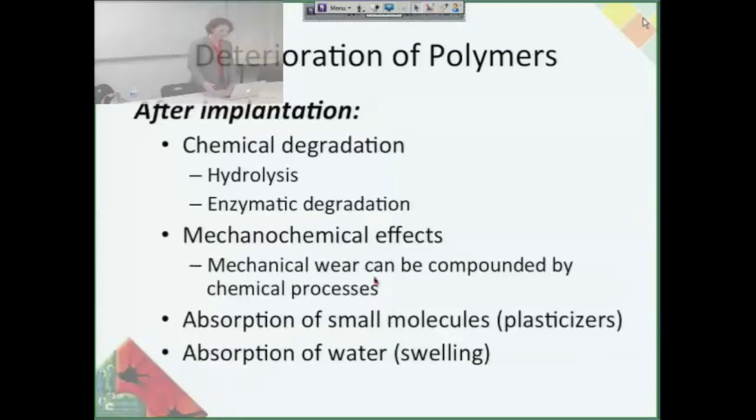And then once you implant the biomaterial, you're going to have chemical degradation, mostly by hydrolysis, because a lot of polymers are just sensitive to attack by water, but also because you have a lot of ions and a lot of enzymes in the body that are going to attack it, just like we talked about with metals and ceramics last week.